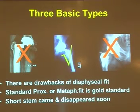There are three types of uncemented stem. This is the distal fitting stem. This is the proximally fitting stem here. And this is the short stem, which is also proximally fitting, but short. And there are drawbacks of the diaphyseal or distal fitting stem.